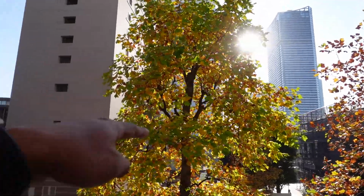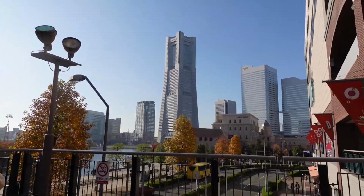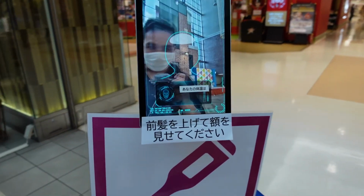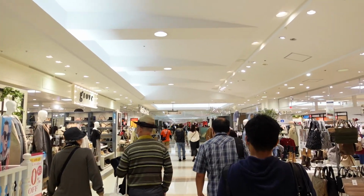Look at the color of the trees, guys. It's all yellow right now. You can see the Yokohama Landmark Tower up close. It's so beautiful. Alright guys, we're gonna have our temperature check. How much am I? Okay, I'm 37, I think. Oh, okay, 36.5.